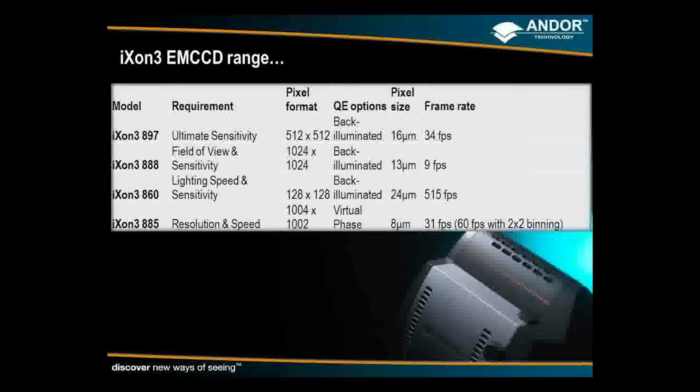Now the next one here is kind of more of a niche camera. It's the Xon 860. It's a lot smaller field of view. It's 128 by 128. The pixels are really quite large, 24 microns, but it does go fast. It does 515 frames per second. So it's directed towards applications which really, really need sensitivity at very fast speeds.